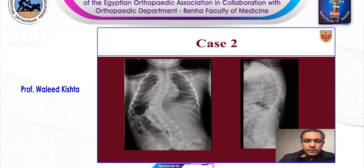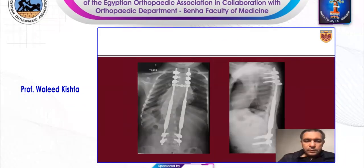progress after that, so she was treated by magnetic rods. We got 50% correction, the rods were inserted, and this is the correction before we start magnetic lengthening.